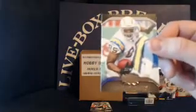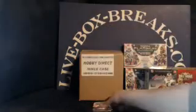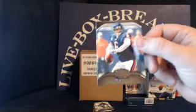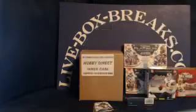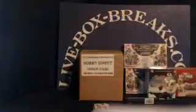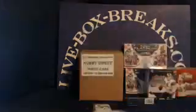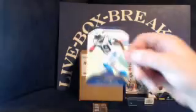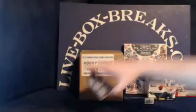For the Chargers, Antonio Gates, 60 out of 499, going to Barry. Jay Cutler, 428 out of 499, going to Dave. Ronnie Brown to 1350. Rashard Mendenhall to 1350. And Steve Smith to 1350.